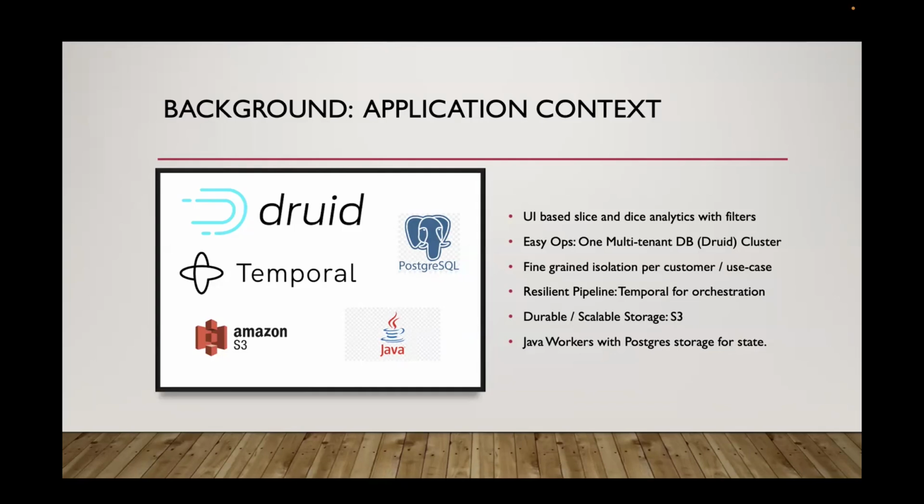So on the application context, we basically have a dashboard in Nutanix where there are a few graphs and there are filters. So people can choose the filters, and on the graph, it will fire analytics queries, bring the data and show the graph, right? And this query will directly go to a running instance of our analytics database, which is Druid here, and get the data from those queries.